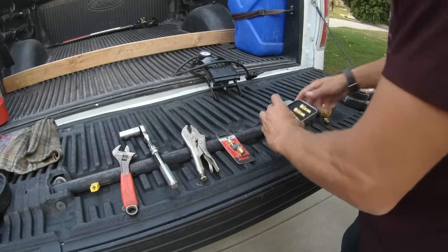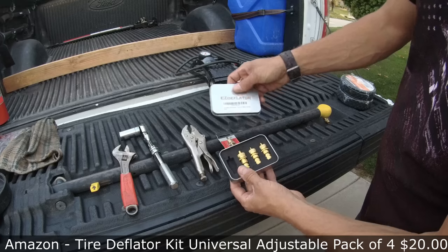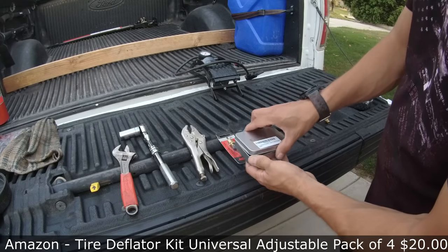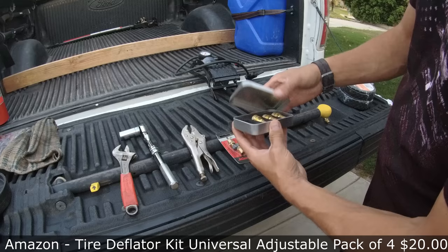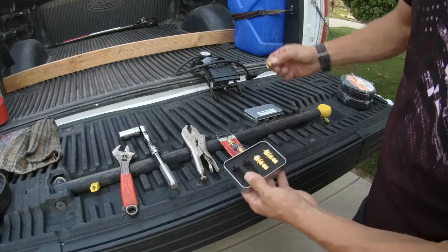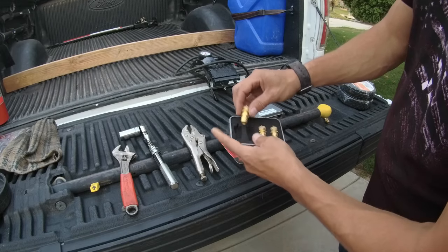Then you're going to need the Easy Deflators. I went with this brand, there's other ones to choose from. So it comes in a 4-pack right here, and it just comes in this nice, easy carrying case. You can also use these when you're going off-road and you want to deflate your tires to a certain PSI. You just have to make sure you set these properly before you do so.